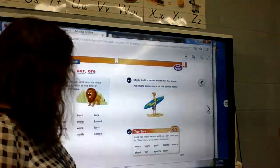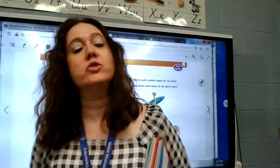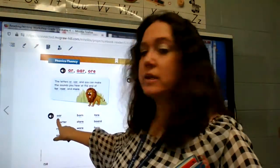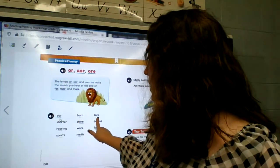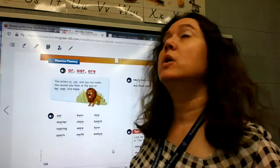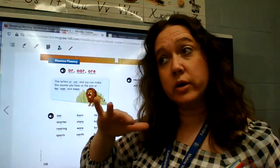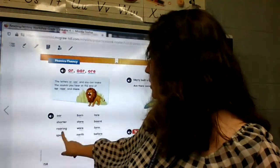Turn the page. This week, I don't know if you have done your phonics video yet, but we are talking about OR words that make an OR sound. OR and OAR words, or ORE words. It's kind of easy. Let's read these words. We have or. This is when you're on a boat and you have to paddle. Those are called oars. Or, born, tore, shorter, store, board. That means a board or a game board that you might play a game on. Roaring, war, form, sports, north, before. So those all have the or sound with either OR, OAR, or ORE.